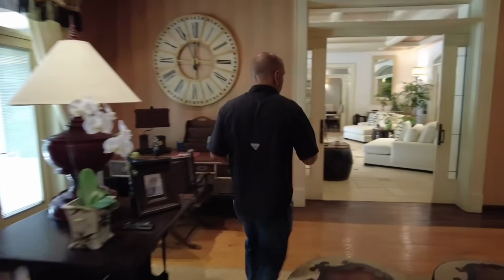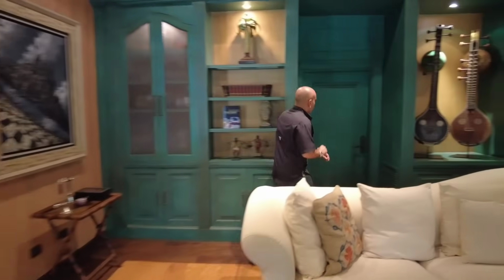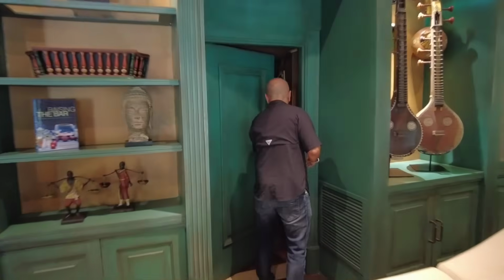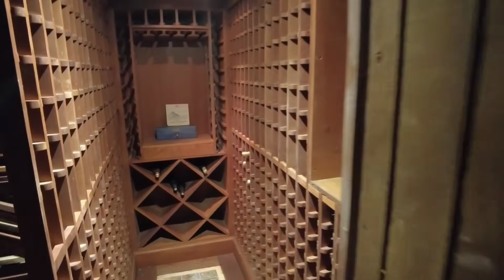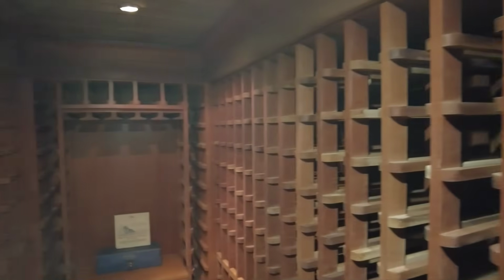What they have in here as well, which I want to point out, is a cellar that can hold 500 bottles of wine. Okay, I'm gonna go ahead and show you that really quick. Go ahead, have a look. So this cellar can hold 500 bottles of wine. Great spot to have it right off the study.